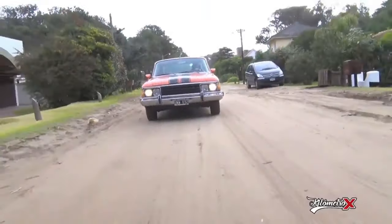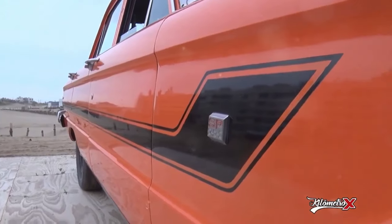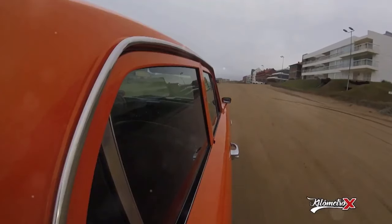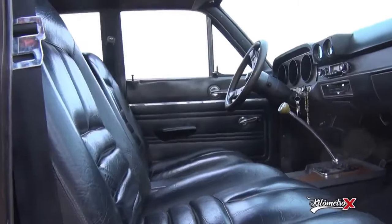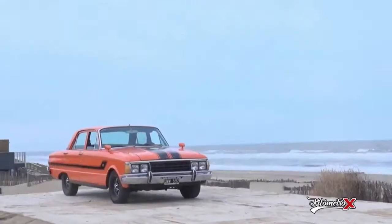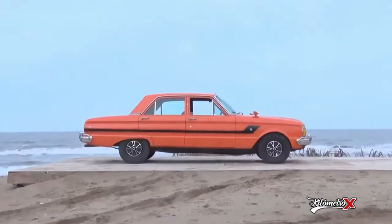Before the Mustang took the world by storm, there was the Falcon. And while the base Falcon was a compact economy car, Ford had something special up their sleeve: the Falcon Sprint. This little car was a wolf in sheep's clothing. Under the hood, you could get a 260 cubic inch V8, and later, a 289. The Falcon Sprint was quick off the line, and it handled surprisingly well thanks to its lightweight design.